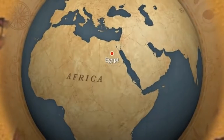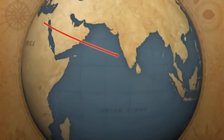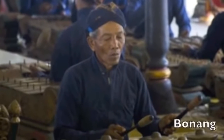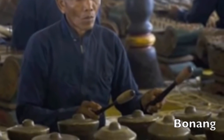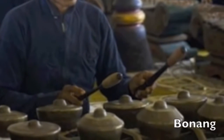From Egypt, we're now headed even further around the globe to the Southeast Asian country of Indonesia. Here they have an instrument called the bonang, which is a series of gong chimes. Each gong is tuned to a different pitch on the scale, and they're arranged so that you can play different melodies without crossing your hands. Let's listen to one now.